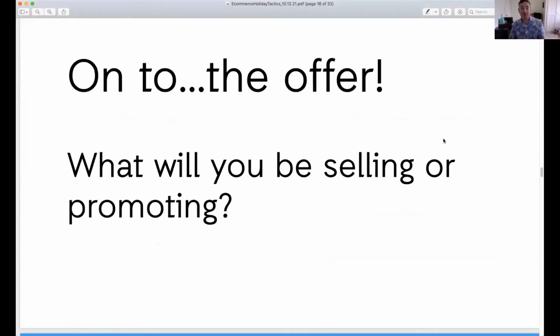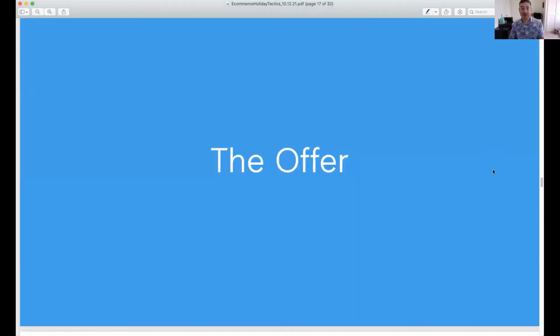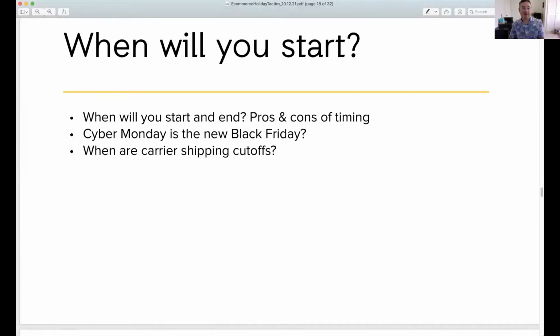So onto the offer. What actually will you be selling and promoting? Again, we can't answer that for you, but we do have a couple ideas. The question is, when will you start and end? So there's some pros and cons to timing here. I believe Target announced their free Black Friday sale already, given that it's not even Halloween. We've seen a couple of people do this in the past. Seems like every year it shifts a little bit. So we've seen it as early as 2 weeks before actual Black Friday date of releasing to about 1 week.